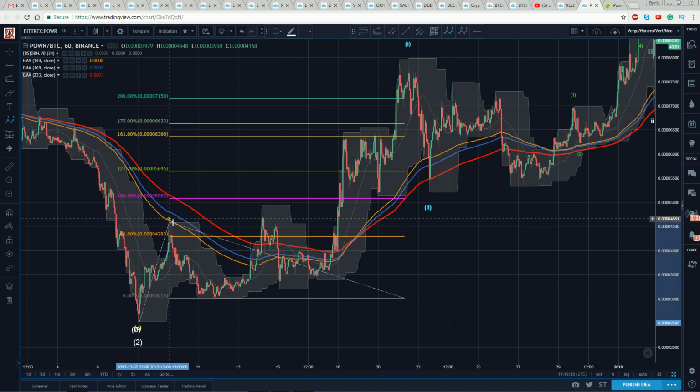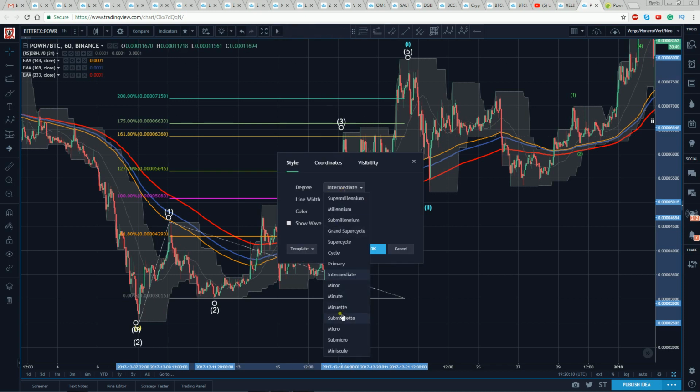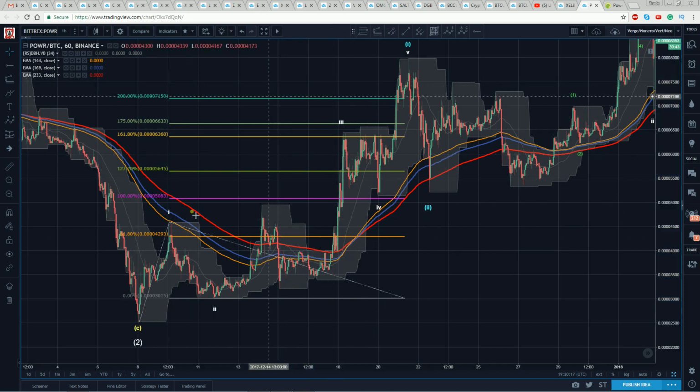So we have to go 1, 2. Now I want to go 3, but it doesn't qualify. It's not. This is longer. So I have to go 3. Here I get my 4, and there's my 5. Okay. So let me lower the degree so that makes sense. Okay. So that actually works. Now that's very technical. So what does that mean? That means that this, as much as I wanted it to be, it can't be my one wave. That would have been much easier.